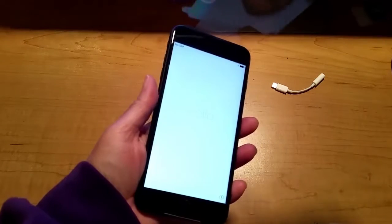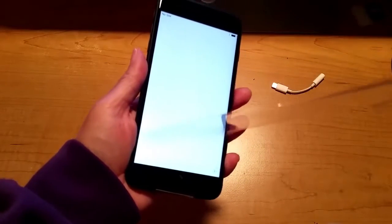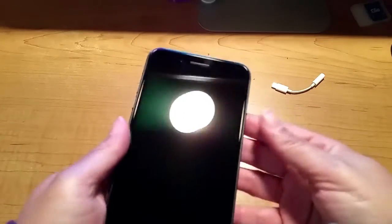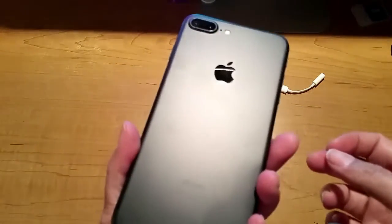And here comes the really nice part. One moment. I love the way that sounds. Did I mention that I'm a total geek? Alright, so here it is, my iPhone 7 Plus in matte black.